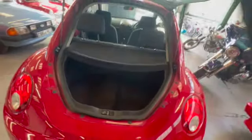Have a look in the boot. So it's got the parcel shelf there. That's not sort of faded or anything like that. That's quite good. In here is all nice and clean. There's no sort of stains or anything like that. Anything to worry about at all, really. Exactly what you'd expect.